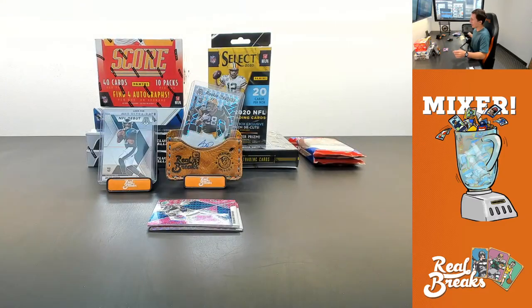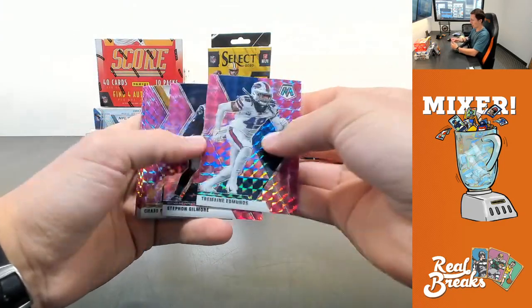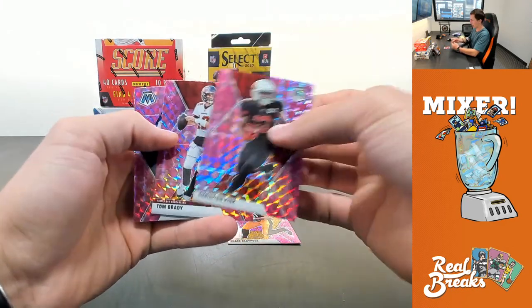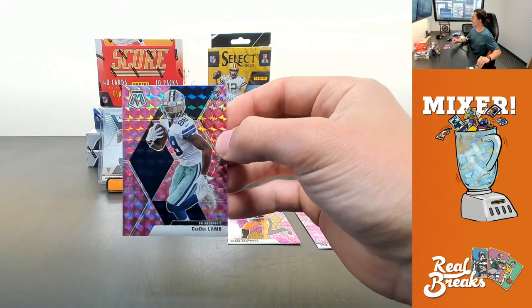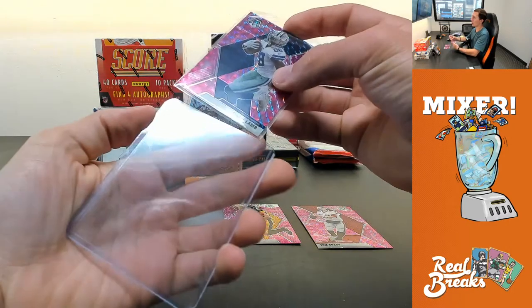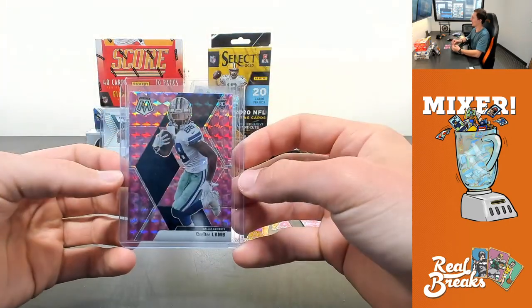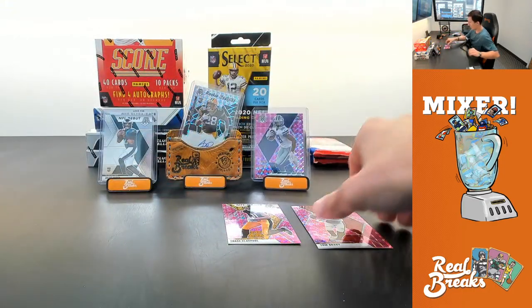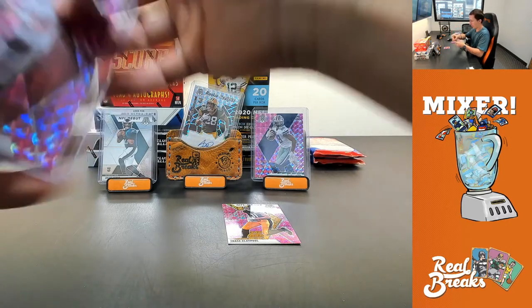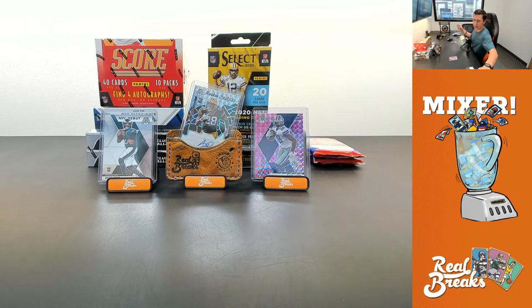All right, we've got our pink packs next. Pink camo. Take that. NFL debut, Chase Claypool for the Steelers. Tom Brady for the Buccaneers. And CeeDee Lamb. Rookie pink camo, the Cowboys. Going to Christian Schoenfield. Congrats, Christian. And can't go wrong with Tom Brady or Chase Claypool. All right, so 2020 Mosaic delivering for us pretty well in the two cellos. Hopefully Prism can treat us the same here.